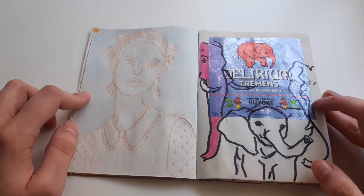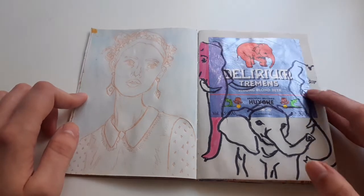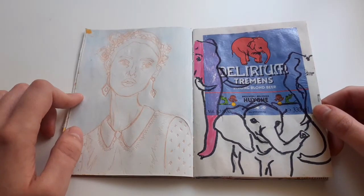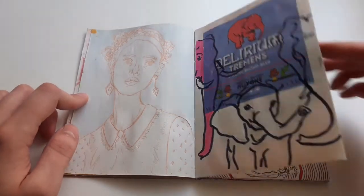I don't think I really have a lot to say, but yeah, here are some doodles. I had a beer and started drawing elephants around it. Great creative process, I know.